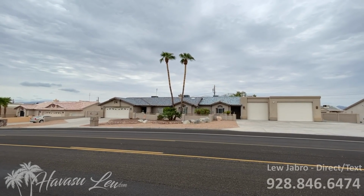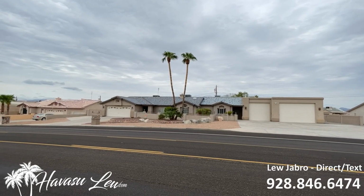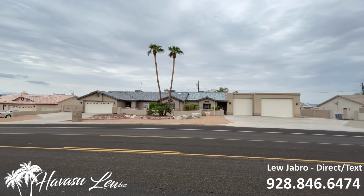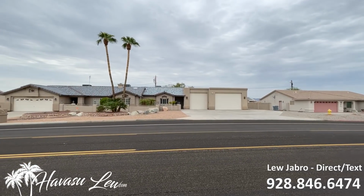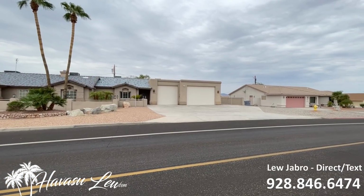All right, guys, we're at 3522 North Palo Verde Boulevard. This sits on 2 lots, 20,000 square foot of lots. It's basically a straight shot right down to Windsor Launch from up here. This is kind of the top of Palo Verde.